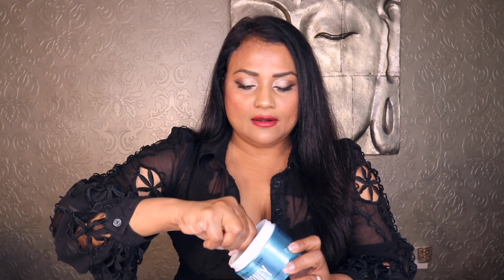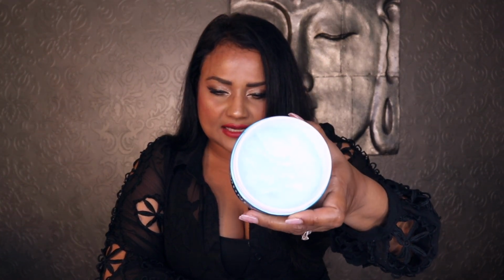Whenever I use this mask, it really detangles the hair almost right away. The knots kind of fall down, untangle themselves. You don't even have to make an effort. Really, really detangling, and it adds an incredible shine to the hair. So yeah, this is what it looks like. It's kind of a cool blue mask. It's really, really good. I really like it.